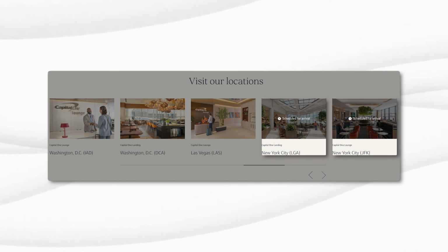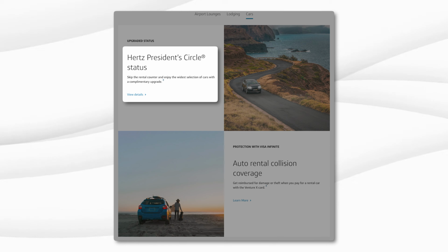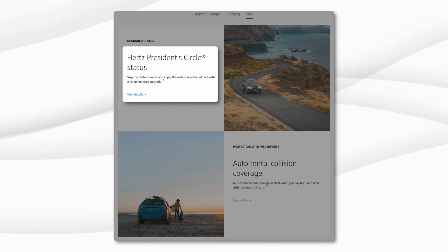You also get to enjoy a $100 experience credit and other premium benefits with every hotel and vacation rental booked from the Premier Collection, and complimentary Hertz Presidential Circle status. And just so you're aware, this is the top tier membership level, which gives you things like access to the widest selection of rental vehicles, guaranteed 1-car class upgrades, expedited pickup and returns, and more.